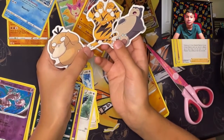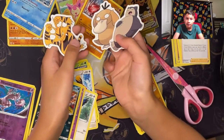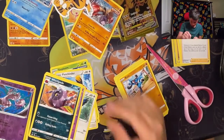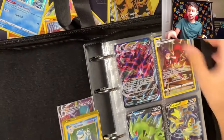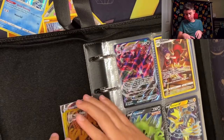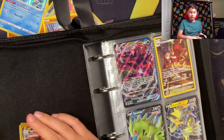Oh my god. Psyduck. Snorlax. Mwah. Best thing out of this whole entire scene. These. Okay. I'm gonna put this in my binder. There we go. And we got one, two, three, four, five. So we got seven sleeved cards.